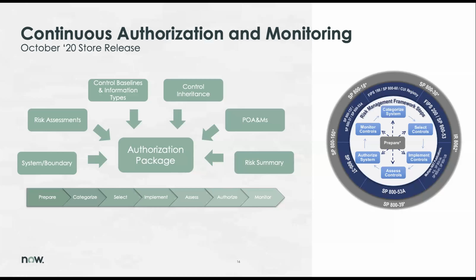Thank you, Matt. So as Matt said, we are releasing this new application, Continuous Authorization and Monitoring, CAM, on the 15th of October. And we'll walk through some of the capabilities as to why ServiceNow, what makes us different, or highlight some of our differentiators. And then we'll go straight into a demo where I'll quickly walk you through some of the highlights of the application.